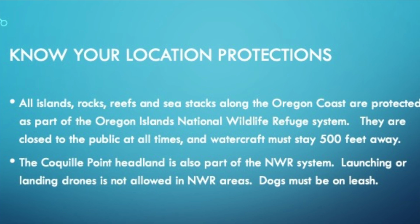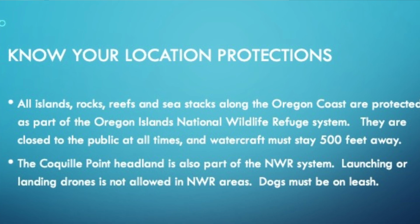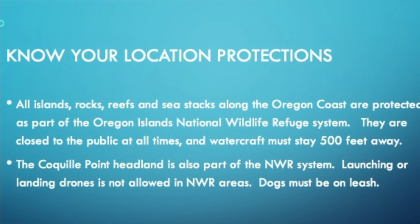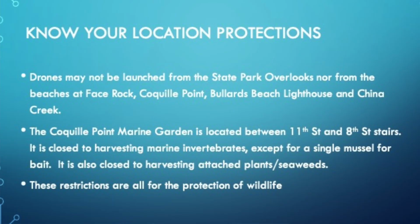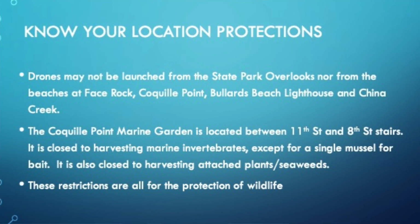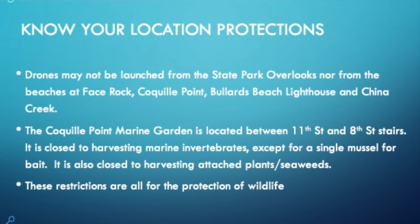The Coquille Point headland is also part of the National Wildlife Refuge System. And as with the other components of it, you cannot launch drones or land drones in any of those National Wildlife Refuge areas. And at the headlands, dogs must always be on a leash. Drones may not be launched from state park overlooks as well, nor from the beaches at Face Rock, Coquille Point, Bullard's Beach Lighthouse area, and China Creek. And those are state park requirements.